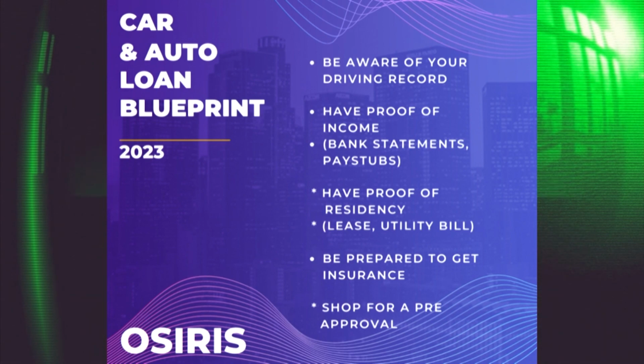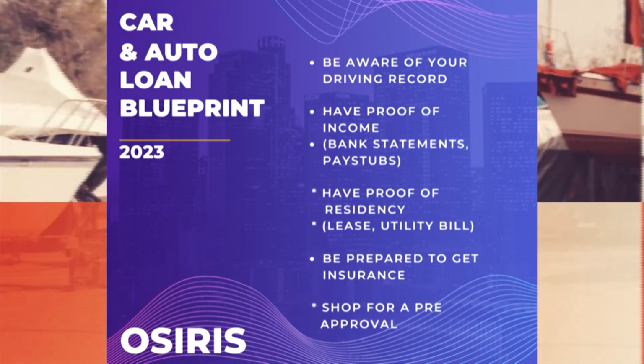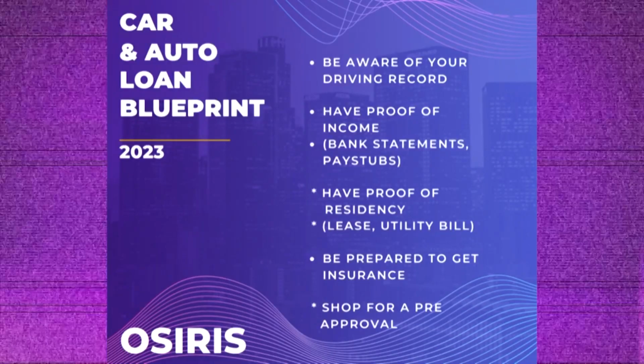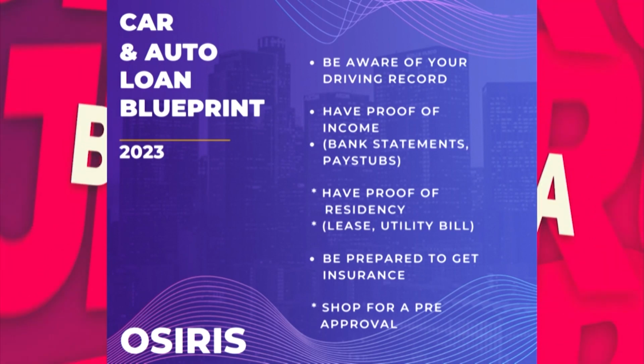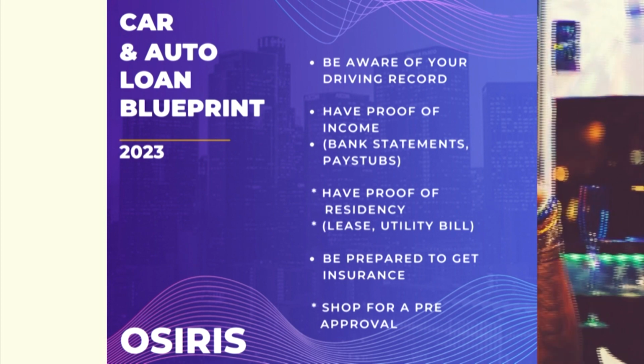Also, be prepared to get insurance. You're not gonna drive off the lot with the car without having insurance, okay? So I also have a list of different insurance companies that you can utilize while you're at the car lot so you can drive off a lot easier, or just so you can go ahead and start comparing those policies and seeing which one is good for you, all right?